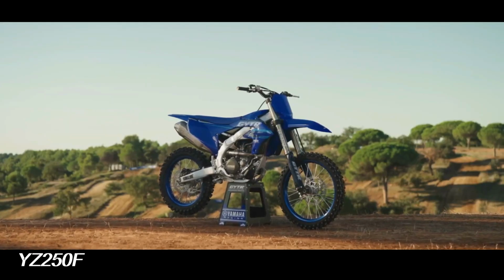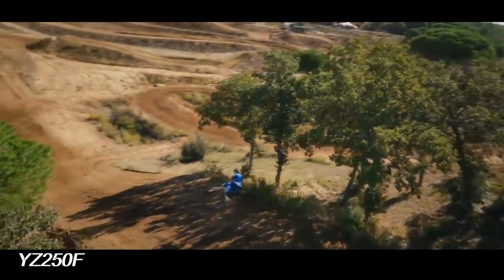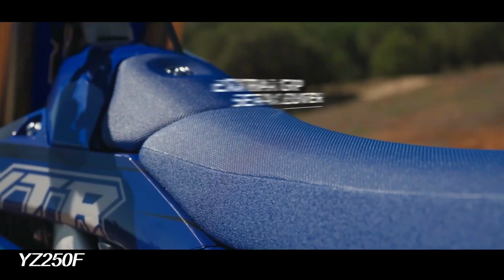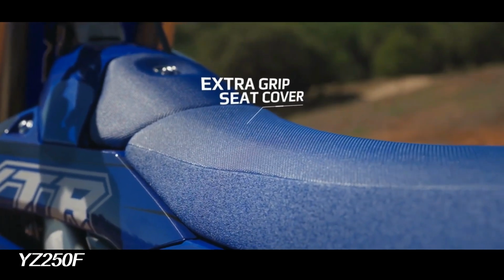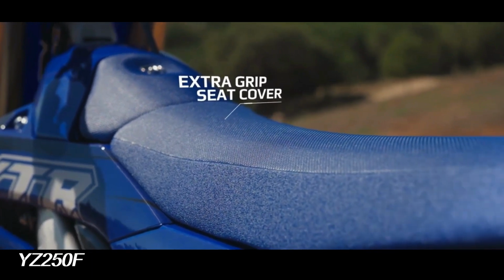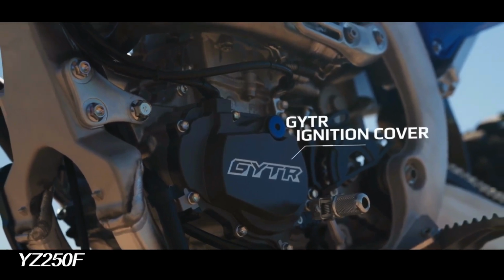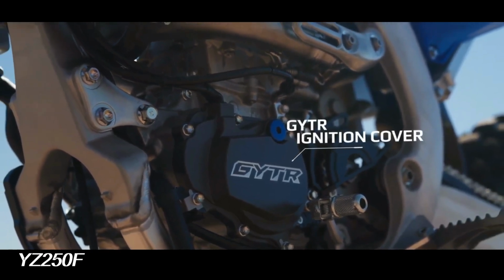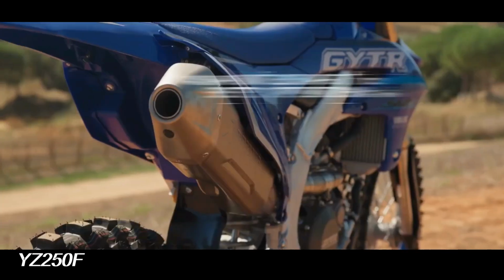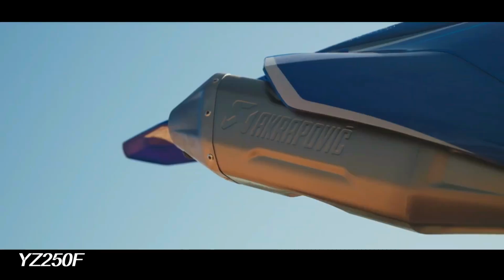The YZ250F is a favorite choice for riders who want the ultimate combination of controllable power, agile handling, and Yamaha durability. As soon as you ride the new generation YZ250F, you'll feel the difference immediately. With a totally new chassis, ultra-compact bodywork, and an upgraded engine, the new YZ250F is like the bike you already love. Only lighter, sharper, and more advanced.